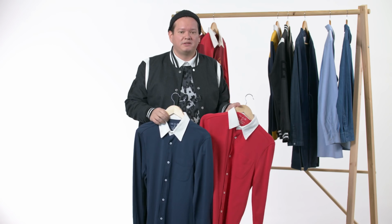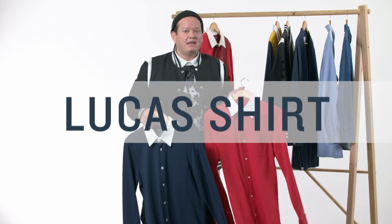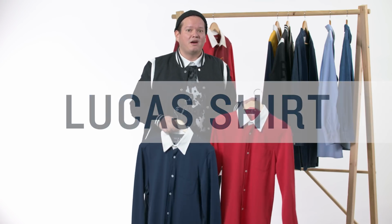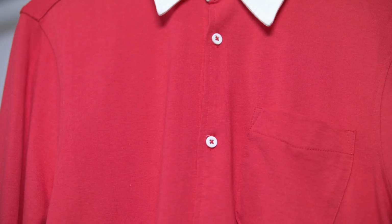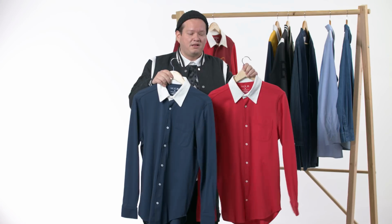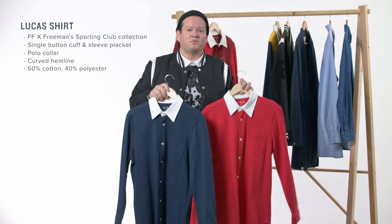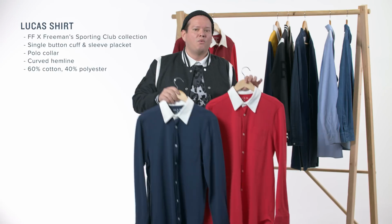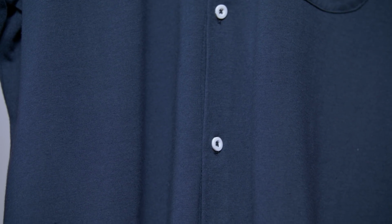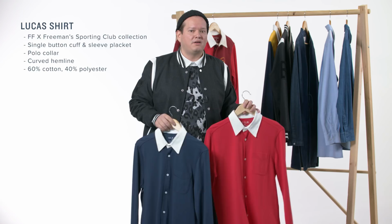2 more styles from the Freemans collaboration. This is kind of like a button-down knit of some sort. It's actually very easy to wear in the spring, summer, fall, or winter. This comes in 2 colors, in a red and a navy. Features as well an Oxford white collar. And as you can see, rubber buttons on the front. Again, super easy to wear. For guys that like to wear button-downs, wearing a knit button-down in general is a tough thing to come across, but I at first was a little hesitant when we were doing the design for this, but when the samples came in and we tried them on, they look great.